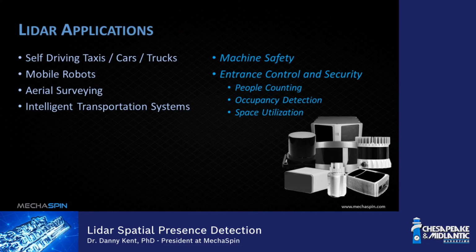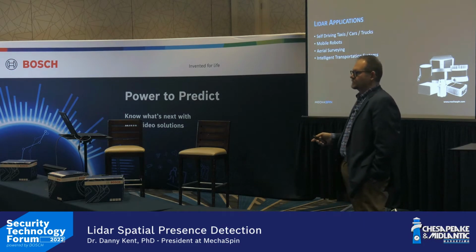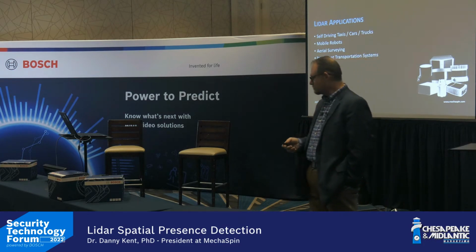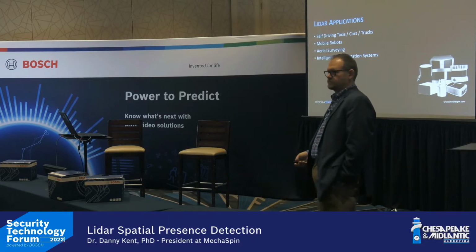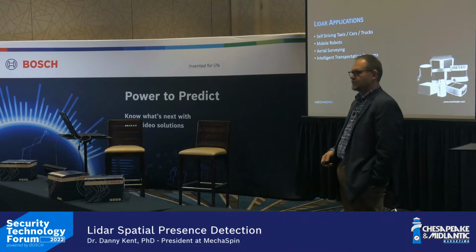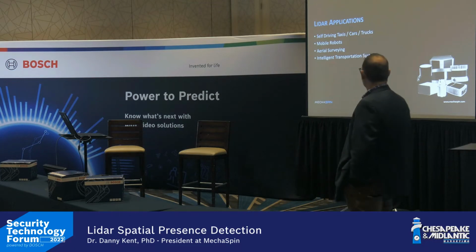So now I want to talk about traditional applications. So where is LiDAR used today? Does anybody use it? And so traditional applications, as we already mentioned, the big elephant in the room is self-driving cars, right? Unless you're Tesla, and Elon Musk is wrong, everybody else uses LiDAR. Mobile robots, that's kind of my background. That's where I came from. A lot of warehouse robots, things you guys might be familiar with like Nightscope, they all have LiDARs on them.